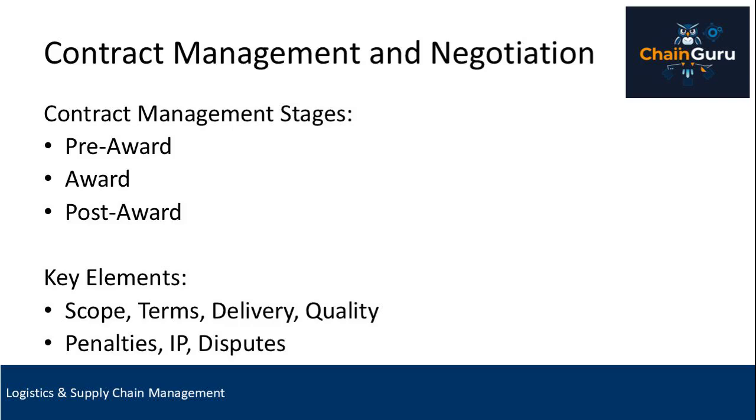As we continue through the procurement lifecycle, an essential area we must focus on is contract management. Contract management is more than just signing a document and filing it away. It involves the end-to-end administration of contracts with vendors, from the early planning stages all the way through to monitoring performance, handling changes, and even renewing or closing the agreement.